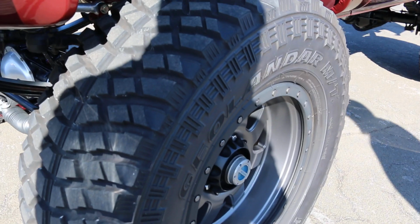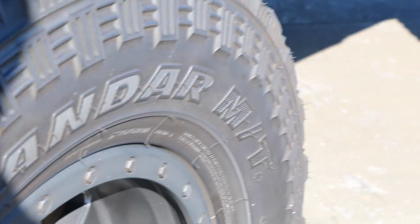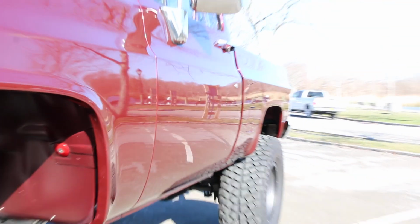20-inch Fuel wheels. Got lockers too, right? Yeah. It's got Posi here in the front, locker in the front. Beautiful.